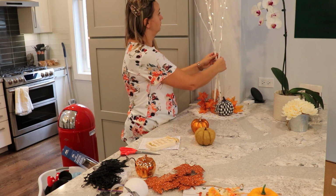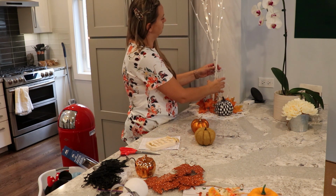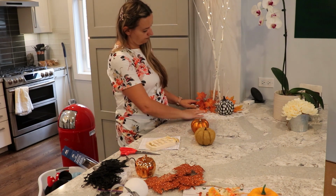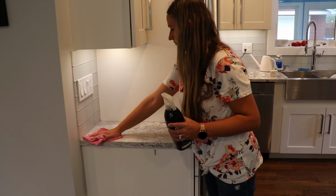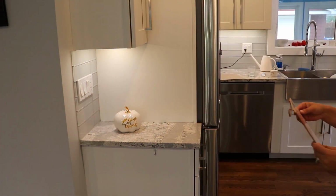But I decided I am not gonna just go and constantly buy things because I think it's gonna look better. I'm trying really hard to balance it out and just get a few things and not spend a lot of money on something that's, in the grand scheme of things, not that important.